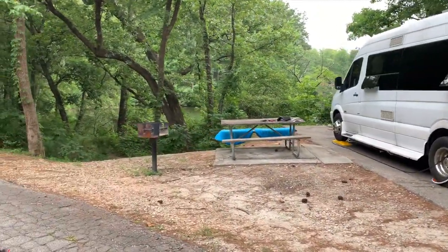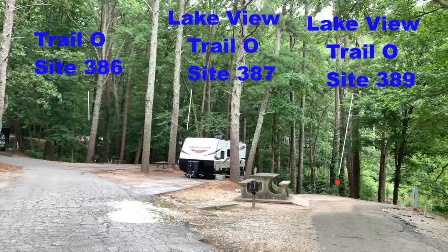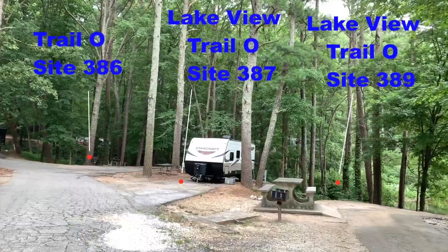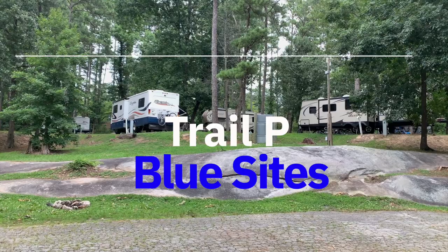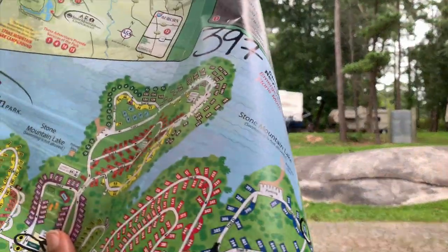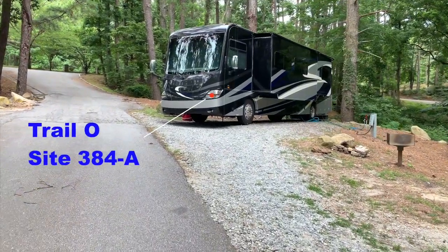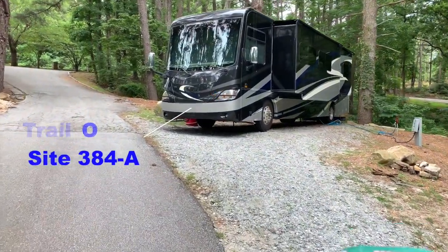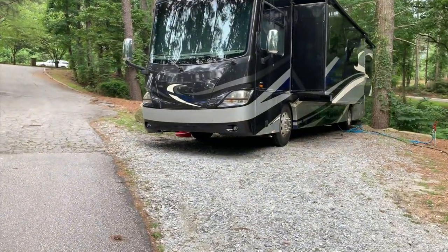Look at this. 389. Here's another goodie. These sites up here are blue sites as well. Trail P. This site right here coming up where this Class A is, it's site number 384-A.